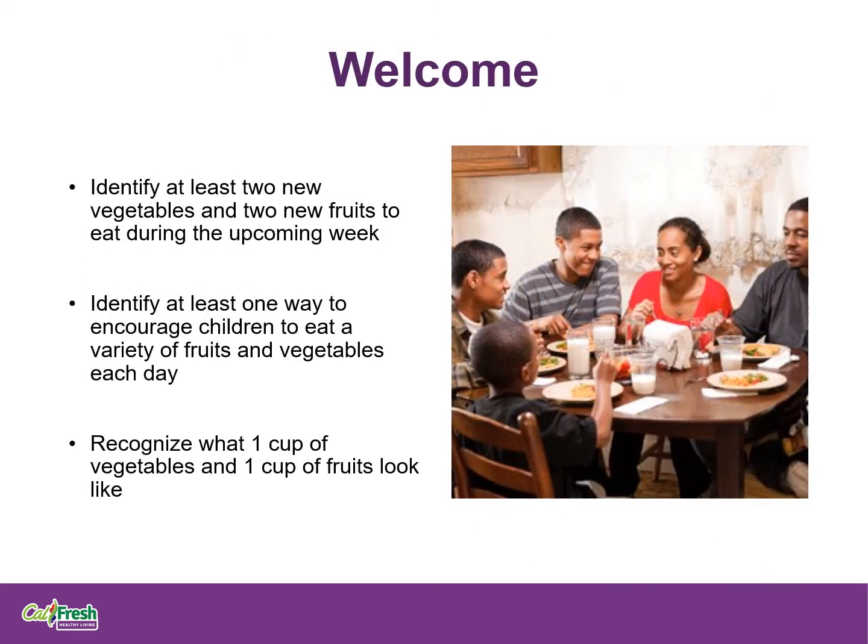Okay, so now we're going to start with the lesson. Just a little overview. This session is intended to help busy parents and caregivers include the recommended amounts of fruits and vegetables in their daily meals and snacks, and offer ways to encourage their children or children in the home to eat fruits and vegetables.